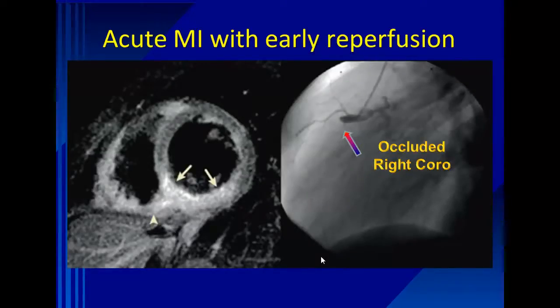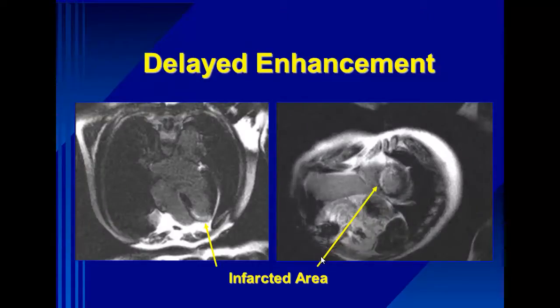And here, again, coronary angiography showed a totally occluded right coronary before the vessel was reopened. But again, in using a different kind of sequence, you can see this very bright area. Do you see that? This very bright area is reperfusion injury. So it really allows you to quantify myocardial infarct size.